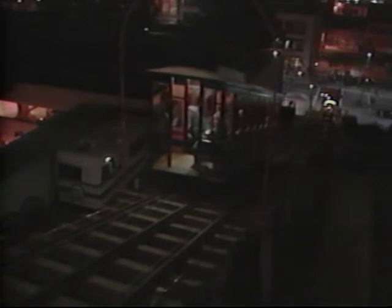And as dusk falls on California Plaza, Angel's Flight retakes its place as a vital part of Los Angeles' past, its present, and its future.